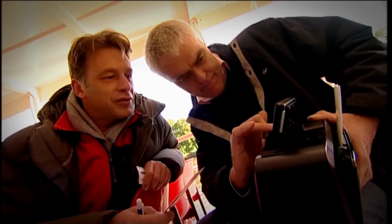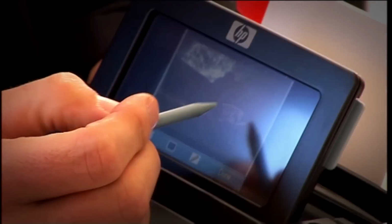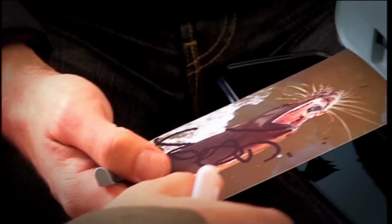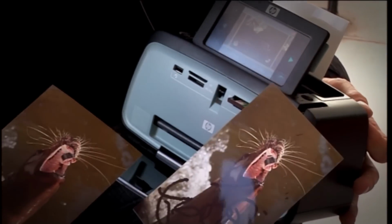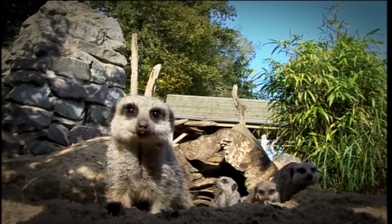This printer also offers more than 200 creative options for things like captioning your snaps and creating your own greetings cards. But with Chris unconvinced, it's a bit disappointing. It was time to get up close and personal with some of Longleat's more mischievous residents, the meerkats.